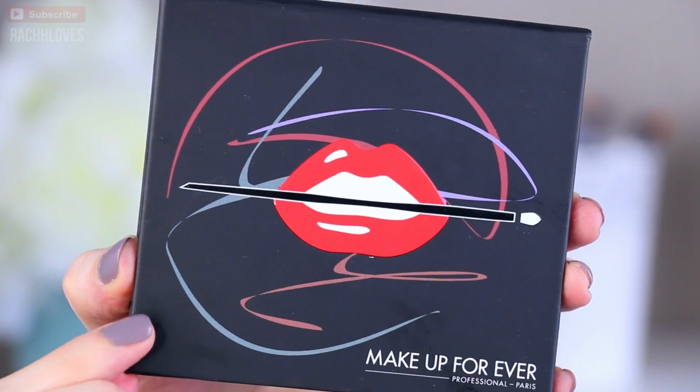Oh my gosh, I almost forgot one. I turned off the camera and I was all ready to go. I was like, this is the Makeup Forever palette. I totally forgot to talk about this because it was still in my palette collection over there because I've been using it.